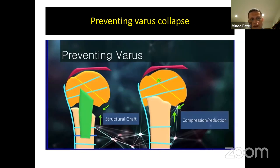A very simple way of preventing this Varus collapse is to use a structural graft. Anything in the intramedullary canal, and it doesn't even have to be a graft. A good colleague of mine, Ed Bateman from up the central coast of New South Wales, he uses an intramedullary 1/3 tubular plate. And it is interesting that people have started doing this even with the Pauwels type 3 neck of femur fractures, where the concept of anterior or anteromedial buttress plating to overcome the shear forces has come into play.